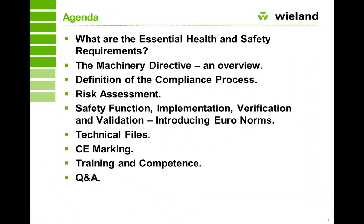And at that point, we'll be introducing Euro norms. These are the standards that are available to you as an end user of a machine and a machine builder to ensure that you meet the requirements of the legislation. And we'll then move on to a part called technical files. This is where you have to compile a file to prove you've met the requirements, and ultimately CE marking is the aim. All machinery supplied after a certain date must meet the essential health and safety requirements and actually carry a CE marking to prove that.